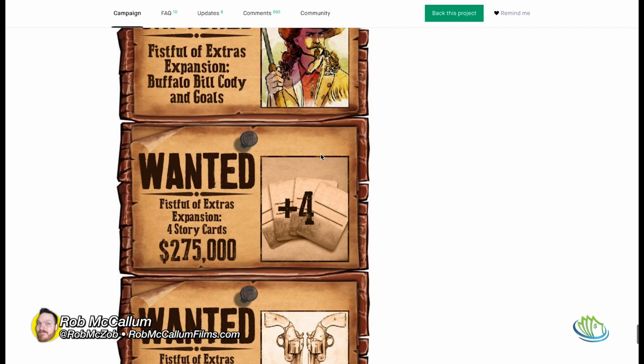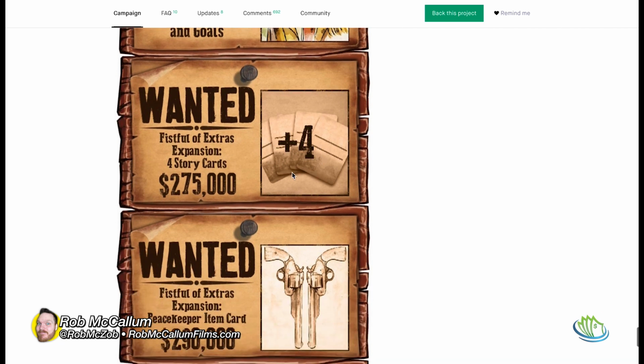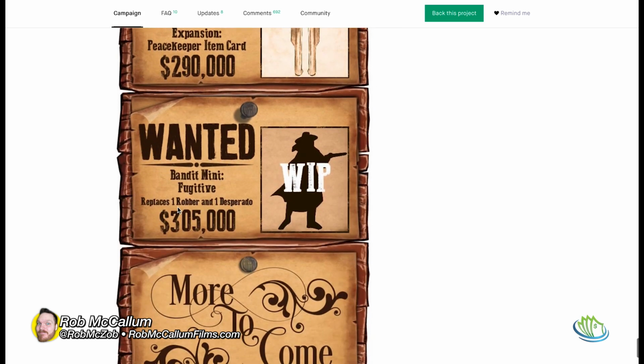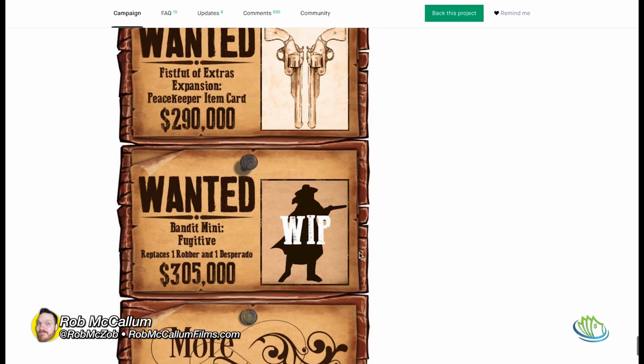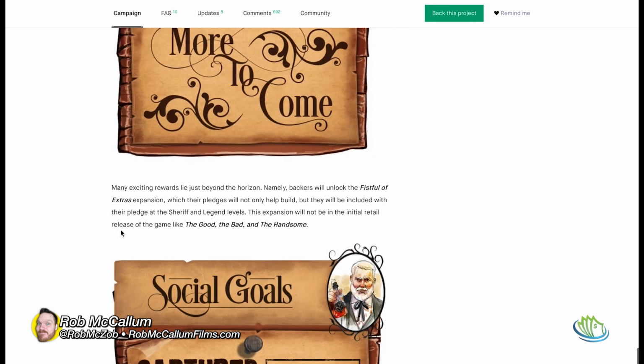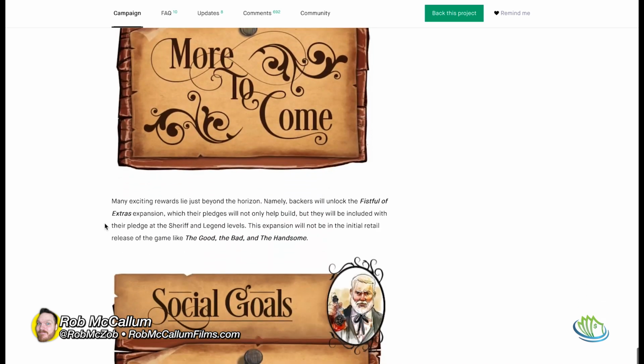So we're at the wanted section. So finally, Fistful of Extras expansion, 4 story cards. And then we got to hit the 275 level. And then Peacekeeper item card, 290. Fugitive replaces 1 robber and Desperado, $305,000. And there's more to come. So they've thought a little bit about their rewards, which is nice. It's cool to see that they've thought that far ahead and they can implement that, especially with a game that is so close to completion, or nearly completed, or completed.